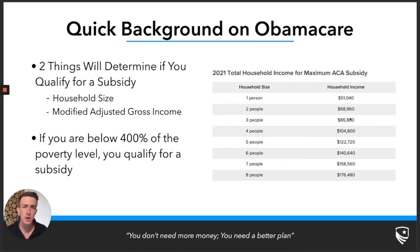So for those that don't know, a quick background on Obamacare. Basically, the amount that you pay for Obamacare insurance is tied directly to your reported income. Now, when I say reported income, what I'm referring to is something called modified adjusted gross income. Okay. Now, there's a few different modified adjusted gross incomes within the tax code. And so we're going to cover basically what that means here in a sec.